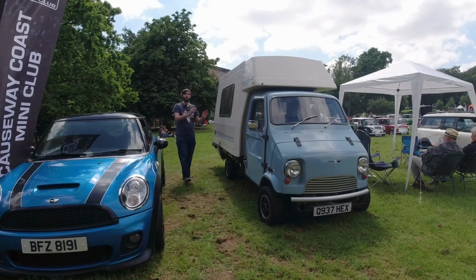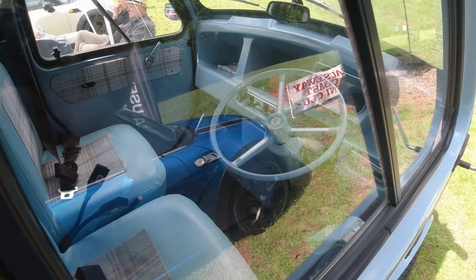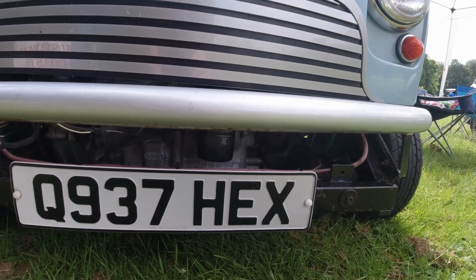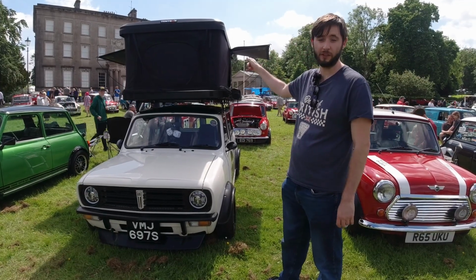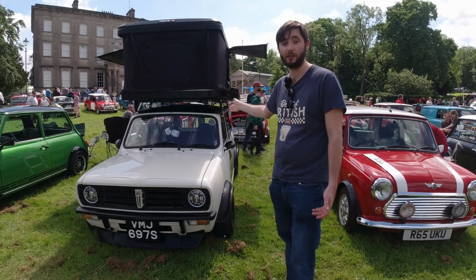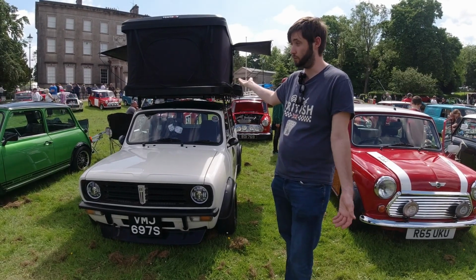And this one here is a real favourite of mine. It's a mini Jiffy. This is something a little bit different and a little bit quirky. Down below, Mini Clubman Estate, but on top, roof tent. These are becoming ever more popular on cars in general, but more so the classics, because it means you can basically take your classic anywhere, rock up to a show, and you've got your sleeping accommodation already there for you. What else could you want?